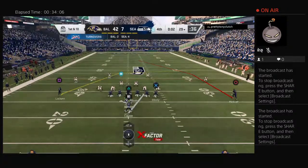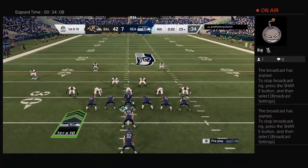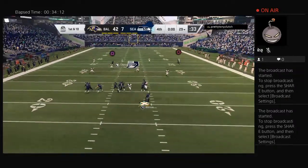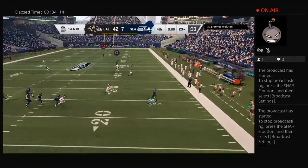Coming to the line here to begin their next drive, the Seahawks offense. They've lost this one. Their offense has struggled. Do they try to put together something here at the end just to take into next week?